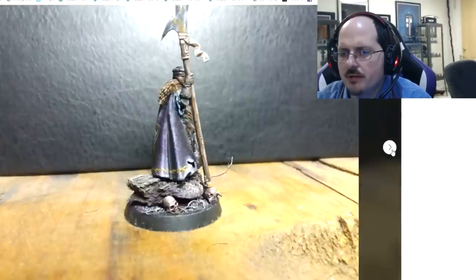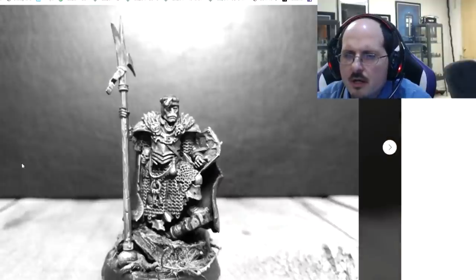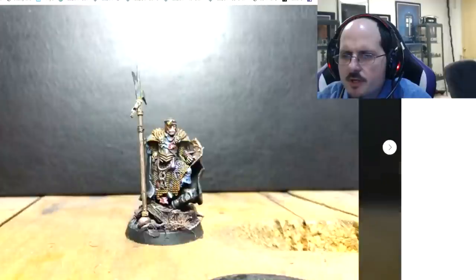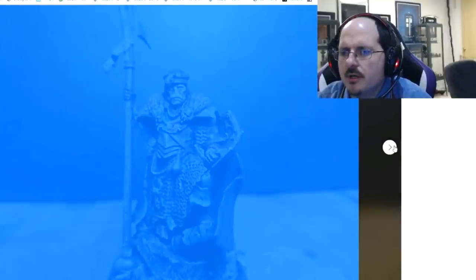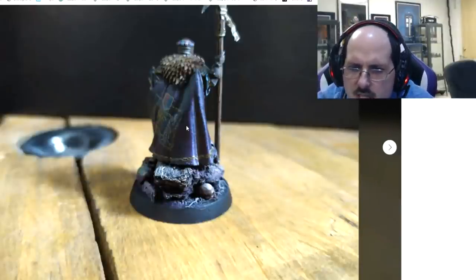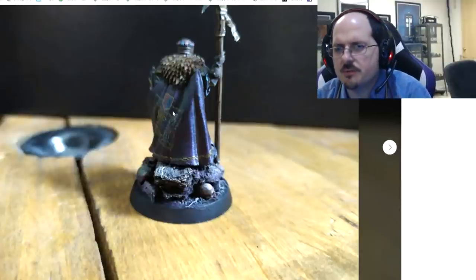You mentioned the freehand. Oh, okay. There we go. Do I have another picture of the freehand on the cloak? Nope, I don't. Okay, that's kind of as good as it gets. I think the hashing texture on the cloak is fine. I can't really tell with the freehand. This isn't the best picture for it.